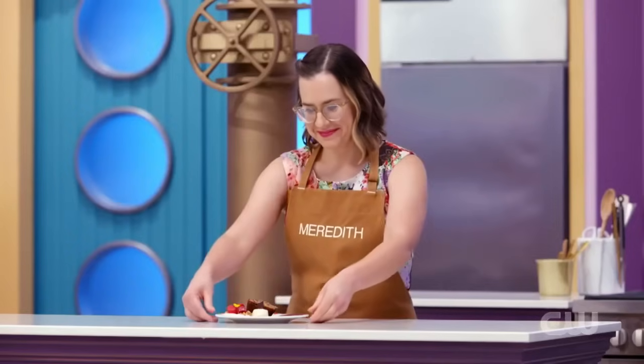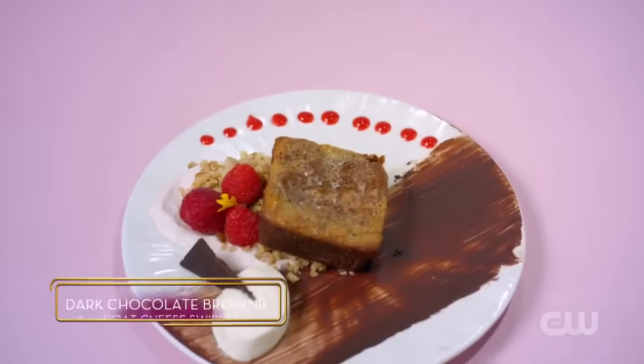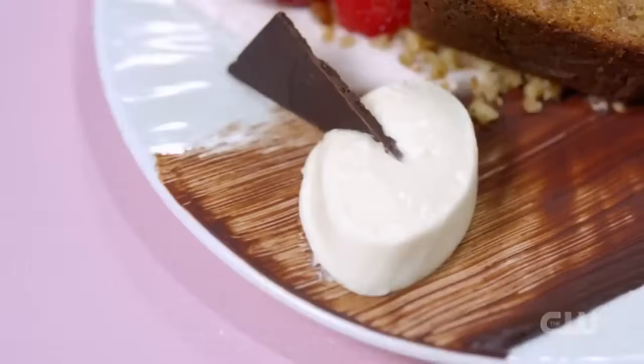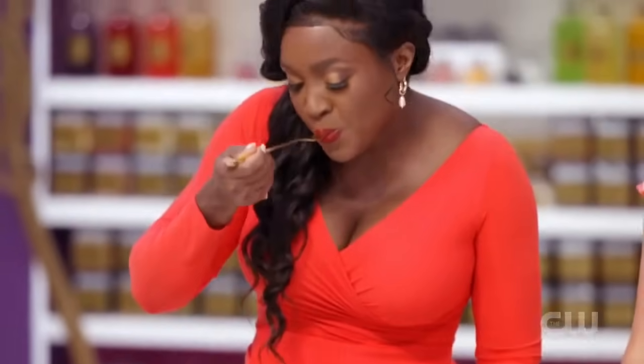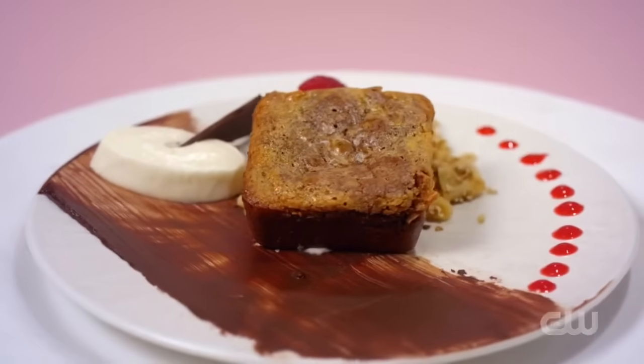Meredith, please bring us your dessert. I made a dark chocolate brownie with a goat cheese swirl, and there's a goat cheese custard. It's a lovely plate. Meredith, your brownie was fantastic. It was full of chocolate flavor. It was moist. Thank you.